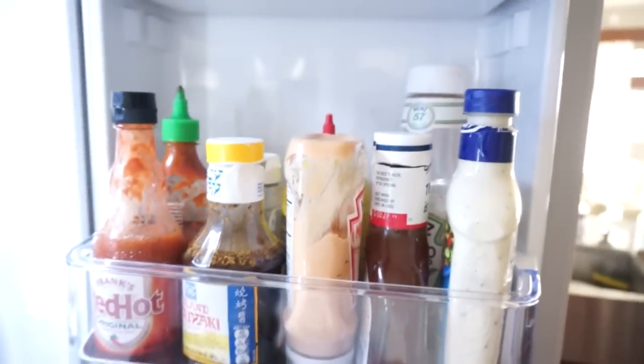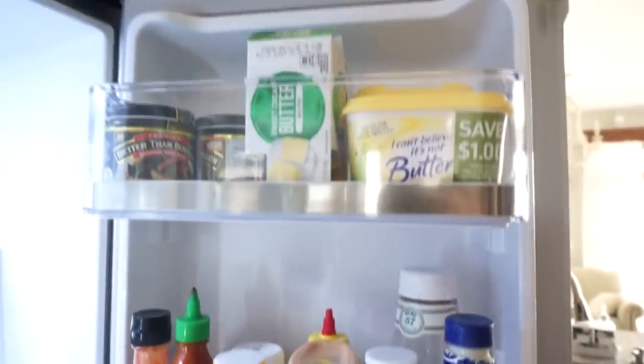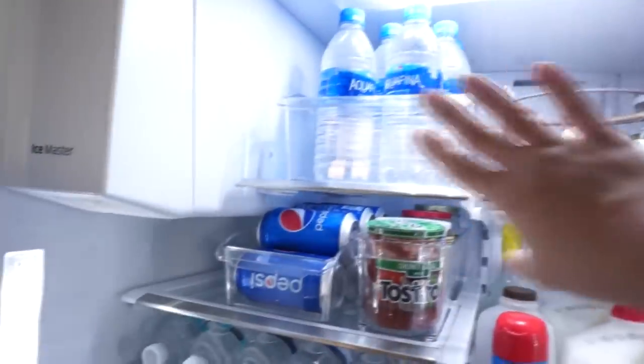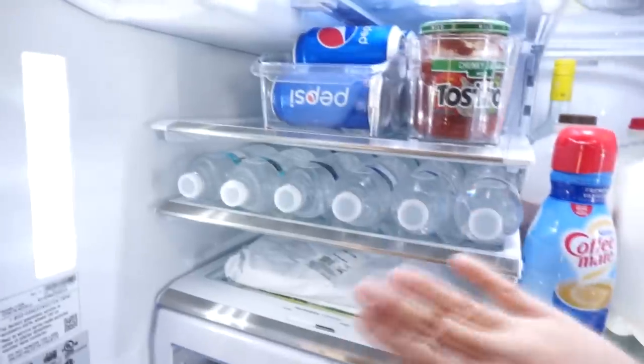Then we have our condiments up here. And then over here we have all of the Better Than Bouillon. We have different kinds. I think there's three there. And then we have all our different kinds of butters. So we have bottled water there. And then over here too, it goes all the way to the back. And then these are eggs.